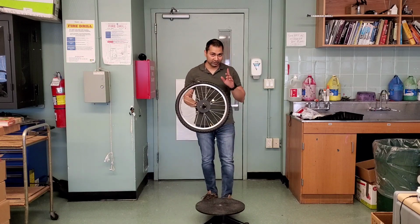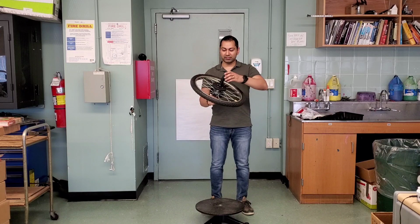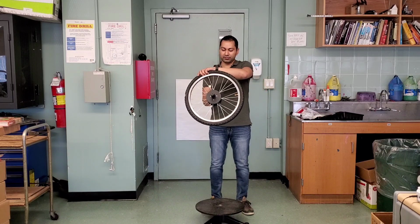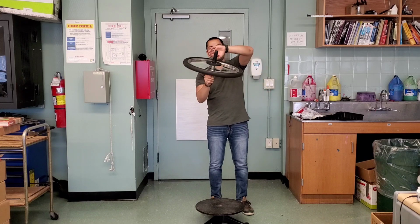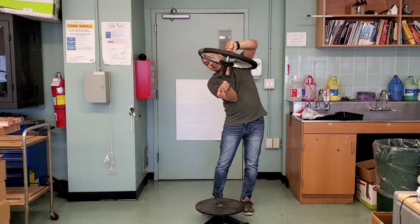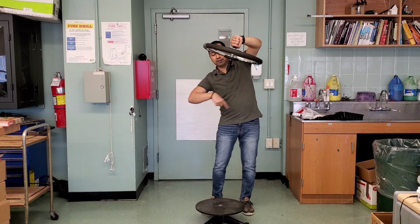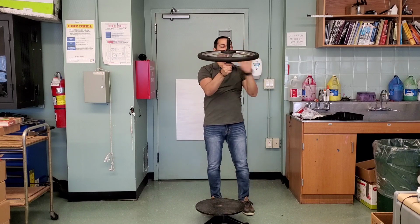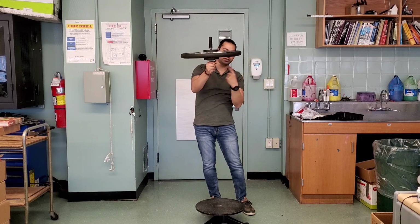Now, what's interesting is when I give the wheel a spin. So I'm going to give it a spin, let's say, in this direction here. So if we use our right hand rule, it's spinning like that. I take my right hand, the angular momentum is pointing down. So it's spinning along this direction downwards. Okay, so the wheel is spinning downwards like that.